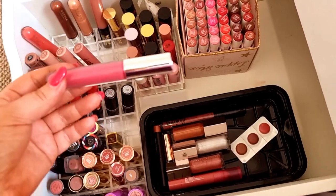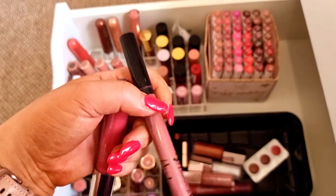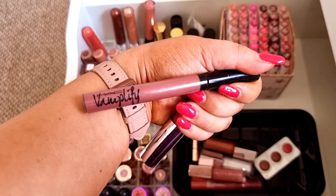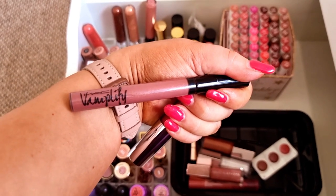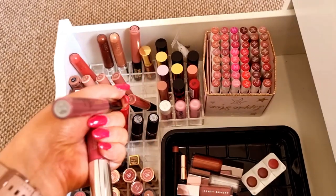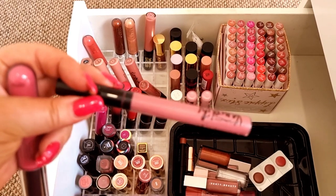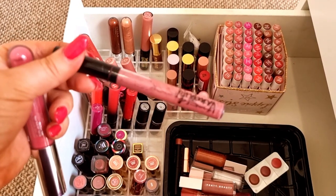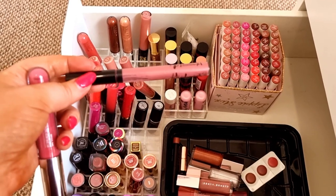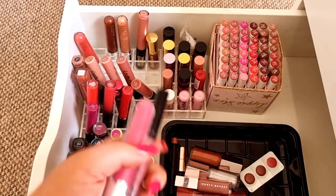Hi-ho, I'll pull in two. I'm going to pull in this MAC Vamplify, and it's in the shade Tuned In. This is meant to be a lip gloss, but it's so pigmented that I just wear it on its own. It's very, very deep. So I'm just going to chopping block this to see do I want to keep using it. It's very, very dark, so I'll use it as a lipstick.